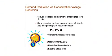And that's an approach where we try to reduce the voltages to a lower limit so that we're actually reducing real power. Many of the loads are constant impedance loads, and by reducing the voltage applied to those loads, you're going to reduce the power needed to drive that load.